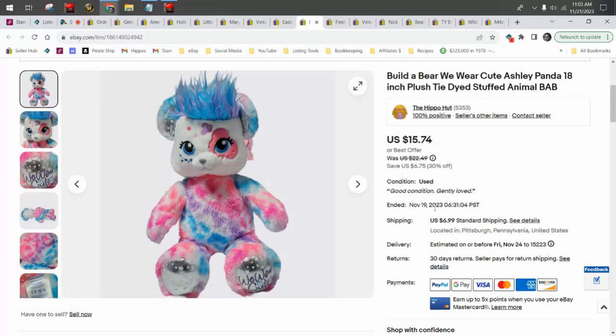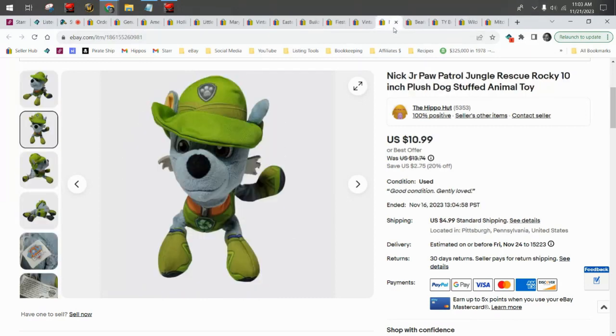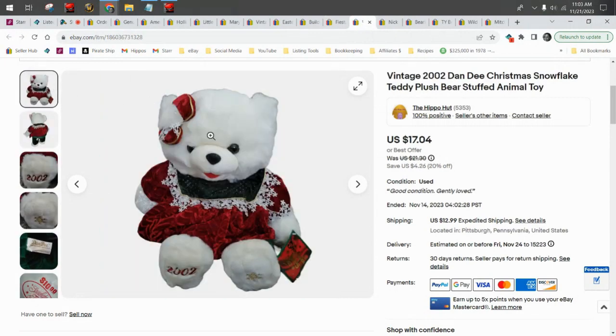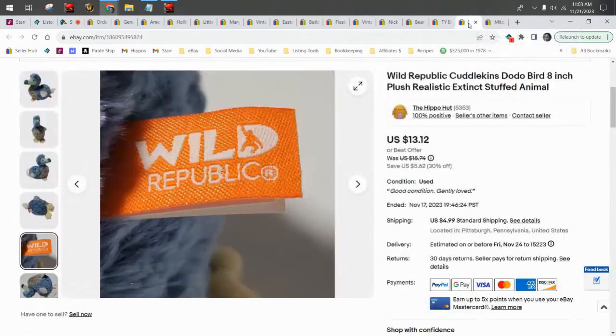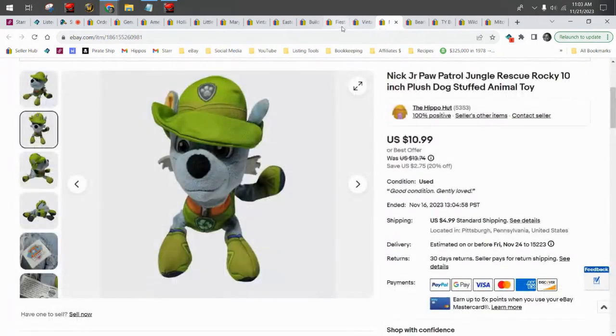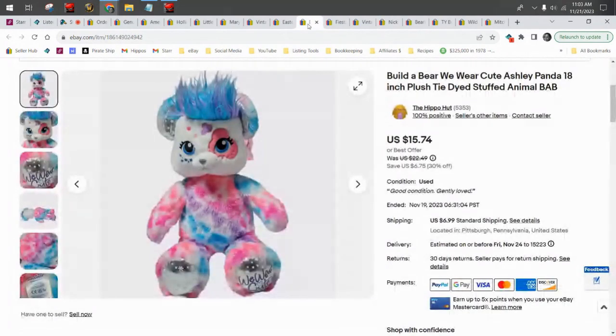So like this panda sold really quickly. Most of these plushies have not been up for very long, other than this bear. Where'd it go? The Dandy Bear, this one. This one I've had for like a year, maybe a year and a half. But most of these have been going up very recently, within the last couple of months. And I just chalked that up to Q4 because I know I price on the higher side.